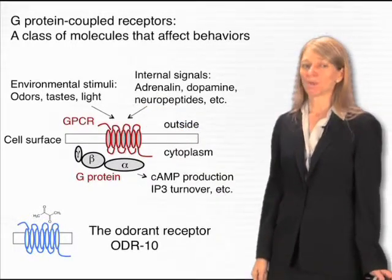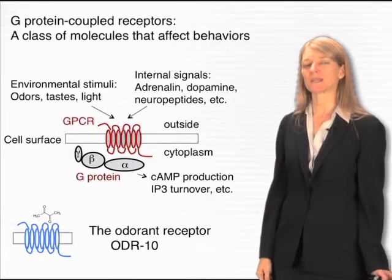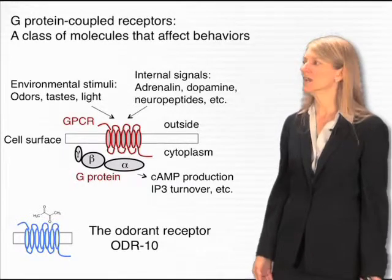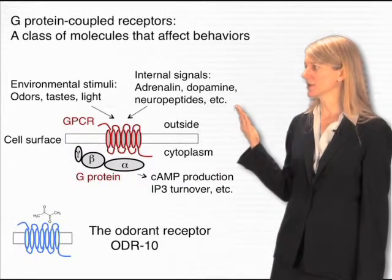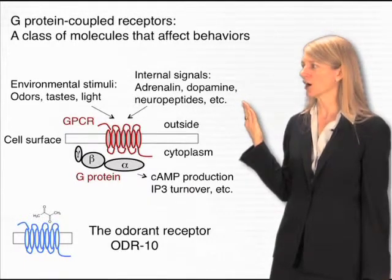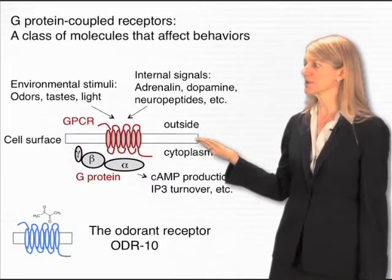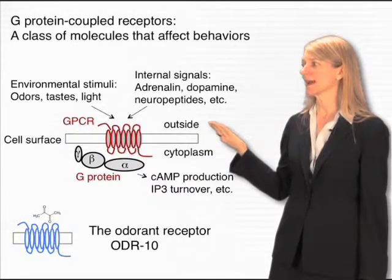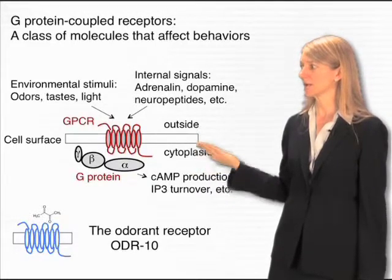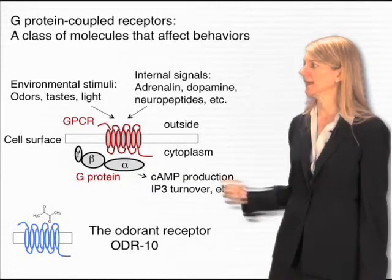In addition to their important role in detecting environmental stimuli, G protein coupled receptors inside the body detect signals that pass from one cell in the body to another cell in the body. These are internal signals. So, for example, adrenaline, the speedy heartbeat, and sweating that occurs when you're excited occurs because G protein coupled receptors recognize adrenaline that's been secreted into the bloodstream and tell different cell types that something has happened and cause them to change their behavior appropriately.